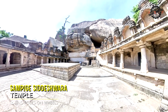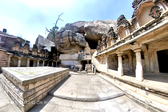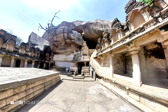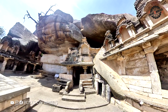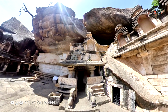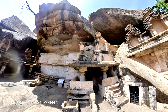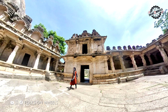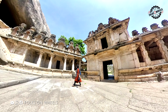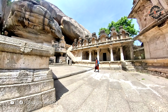This temple is situated at the base of a massive rock formation. This is the temple's courtyard. On the left is the temple's front wall, and on the right is a square-shaped platform. In the corner is the temple's entrance. As you see, it's nestled under the massive rock formation. There is an inscription at this temple which states that the idol belongs to the 14th century. The temple is really awesome and gives a great peace of mind as soon as you enter it.